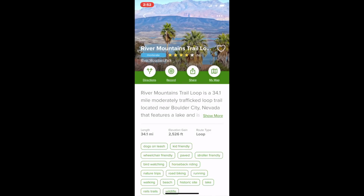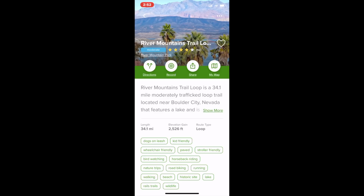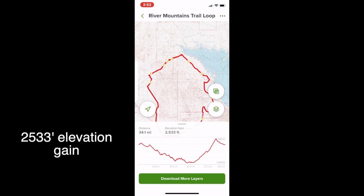One of the things I like to use All Trails for is to figure out which direction to go on a loop trail. Here's the All Trails and the River Mountains trail loop I have here. And one of the things I like to do is to kind of look at the elevation gain. And so you'll do that. I'll go to the map that I downloaded.